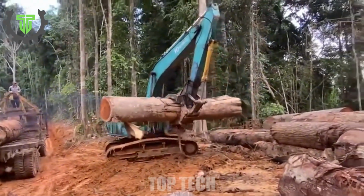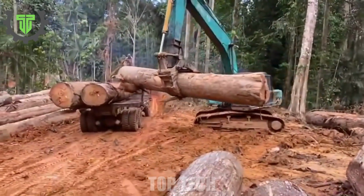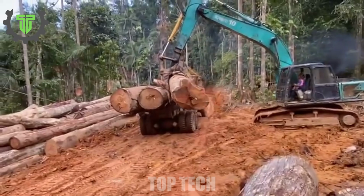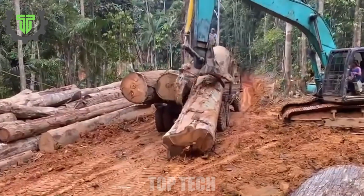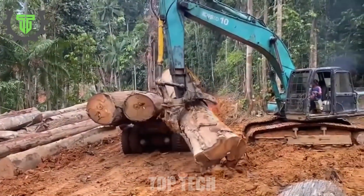It's truly unbelievable. Such a massive amount of wood has been neatly stacked onto a truck that looks so small compared to the load it's carrying. Or rather, the truck seems much smaller than the immense weight loaded onto it.